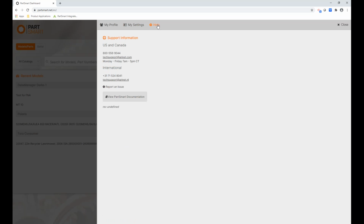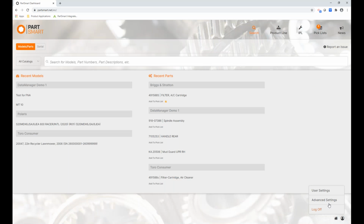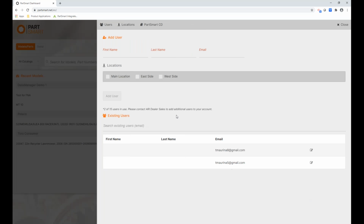And the last thing in user settings is the help section. So it has our phone number and email, and then also a link to our PartSmart documentation that is available 24/7. So now let's get into the admin dashboard by clicking on user settings and then advanced settings.